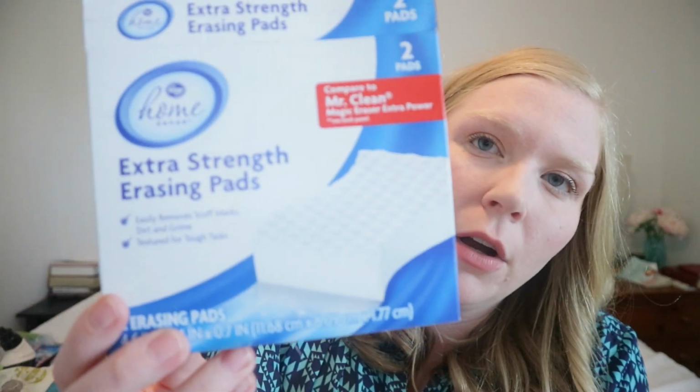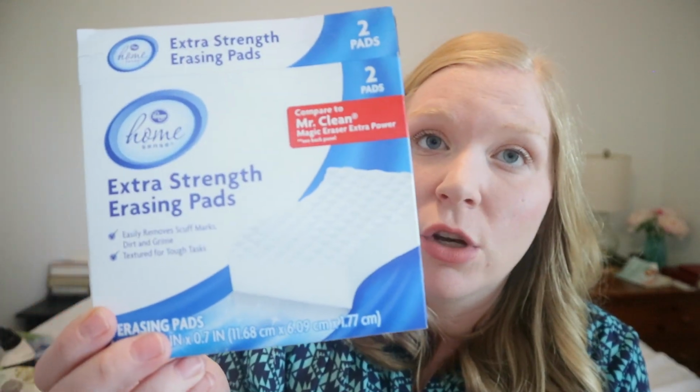I got these at Kroger. These are the Extra Strength erasing pads. It's comparable to the Mr. Clean. I really like these especially for washing my walls. Like if they get footprints, I don't know, is this just a mom thing, or has this just happened at my house? But the kids get footprints on the walls from leaning on it. Like they'll lean on the bed and put their feet up. These get even off of flat paint. They get off the baseboards and stuff when they get grimy. I like these. I don't use these for everything, but I have certain things that the eraser pads really work well for.